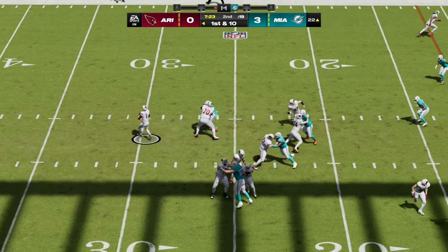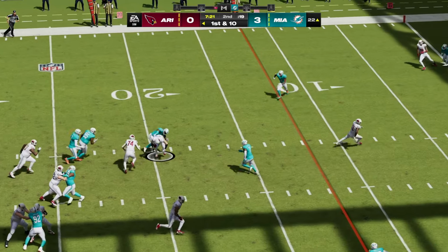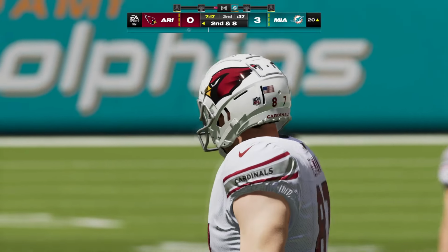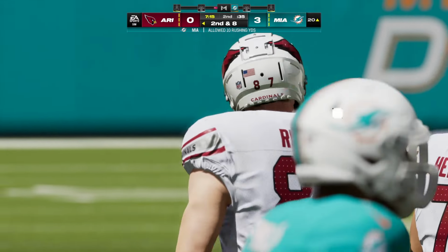After the turnover, here's Murray. Over the middle, it's complete. Just a gain of a couple there. And it'll be second down.